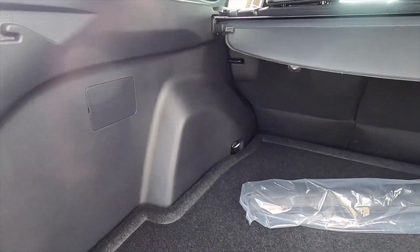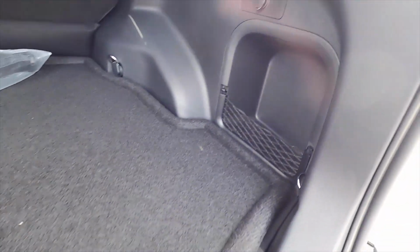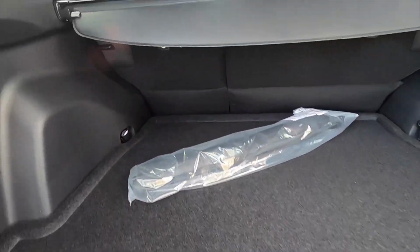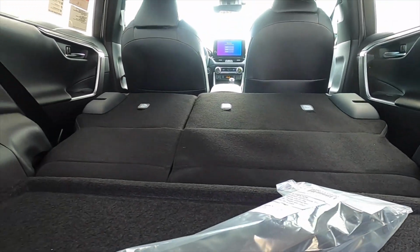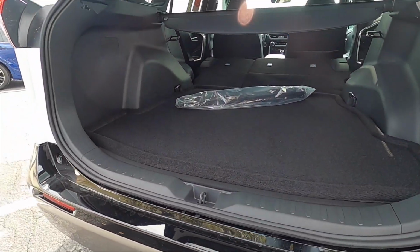Going into 40 cubic feet of storage, you'll get 12-volt LED interior lights with a storage nook. Underneath the floor is going to receive a spare tire and a split-fold rear bench, if you're tall like me, at a 40-60 split. That's going to increase the cargo to nearly 70 cubic feet. It sits up a little bit, but it's easy to get in and out for the cargo.